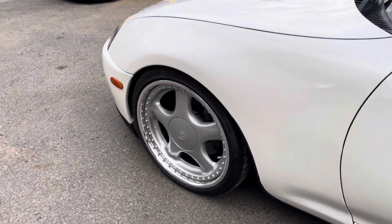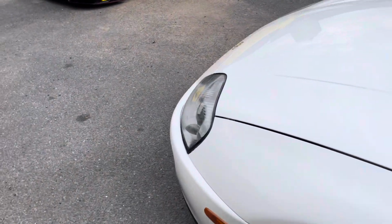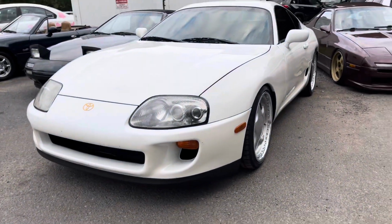Three-piece stock wheels. I actually detailed this at my shop. Well, at my boss's shop. Which is mint. You made it mint.